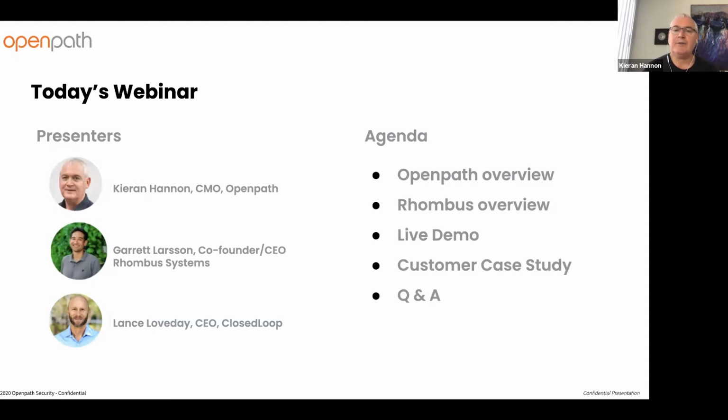So the agenda, it's a quite quick overview. We're going to talk a little bit about Openpath, talk a little bit about Rhombus, then a live demo with Rhombus going into their platform and sharing those capabilities, and then lead into the case study with Lance, followed by Q&A. Feel free to post any questions you have in the chat. We're joined by some colleagues, Donnie Schaefer and Jordan with Rhombus, and Johnny with Openpath, who will either answer your questions in the chat or will post them to us as well. So don't hesitate. We'll also at the end allow for any questions you might have as well.